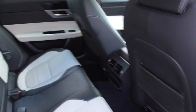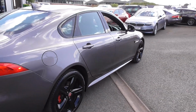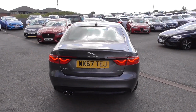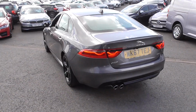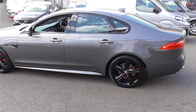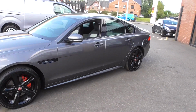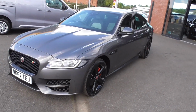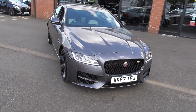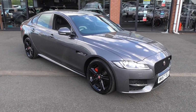Now we always have 2, 3, 4 of these in at Alpha. They are arguably, this and the XE, the best Jaguars that I believe have ever been made. F-Paces are brilliant, F-Types, but these are fantastic value for money. Luxury, 50 mile to the gallon cars. What more do you want? Black package, 19-inch wheels, a super example. There are a couple of stone chips that we've touched in with our pencil. This is a super car. Best colour in my opinion, with the black package running on 19s. Combination with the leather is absolutely to die for.